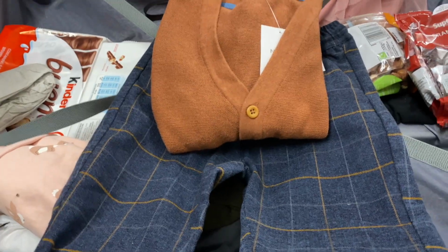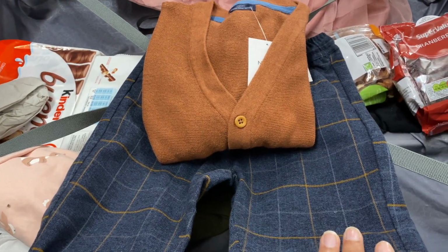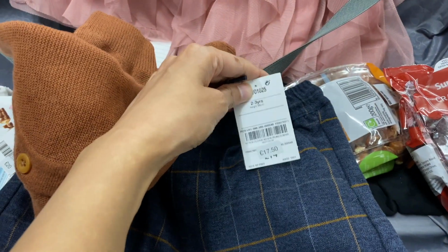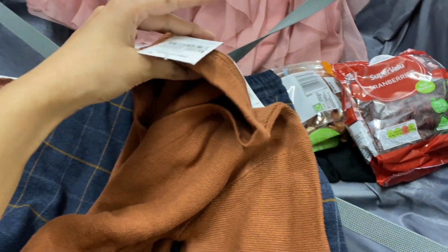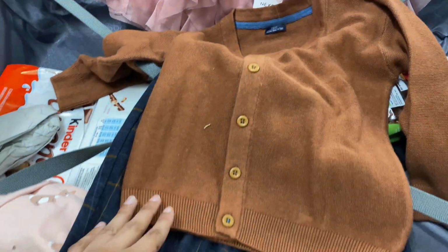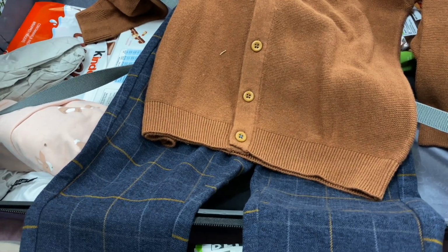For the kids in the house, this pair was on full price. There is no discount. So this one was 20 euros and these pants were 20 euros, like 17-50 euros. And I really like the color combination which we get in Next. So I would highly recommend, if you are purchasing kids stuff for Indian people, go check out things from Next. I really love the color and I really love the quality.